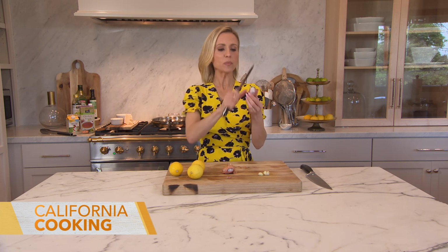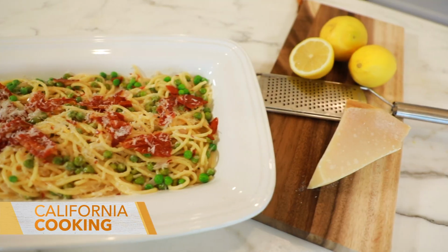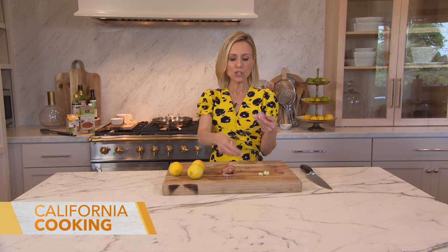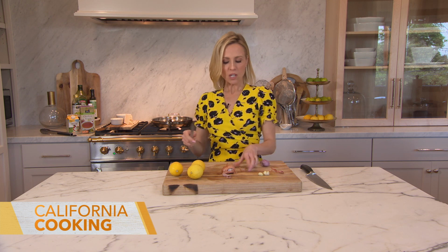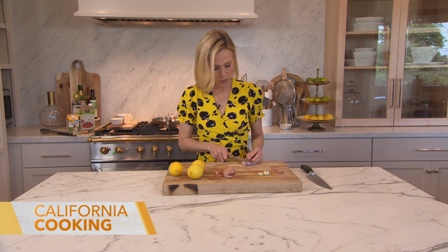I thought this would be a nice, quick weeknight meal. This time of year, I always think of peas. Fresh peas, even though they're not fresh, they're frozen. But lemon, and so I'm gonna make a pea and prosciutto pasta with a creamy lemon sauce. And I'm gonna start with, and this is one of those quick and easy, you got a box of spaghetti or really any pasta in the pantry, and you can just do this.